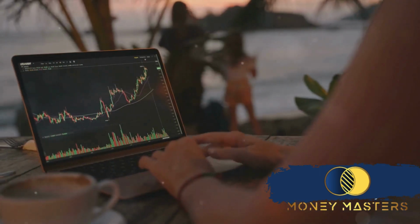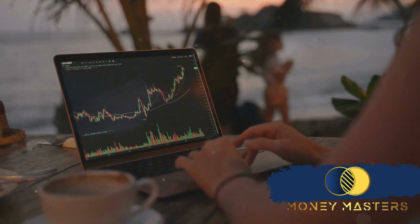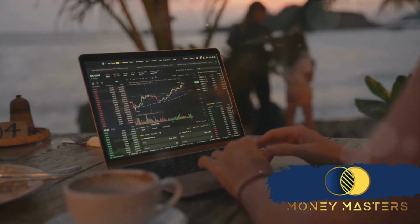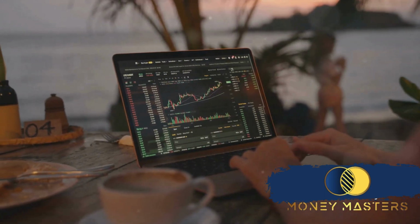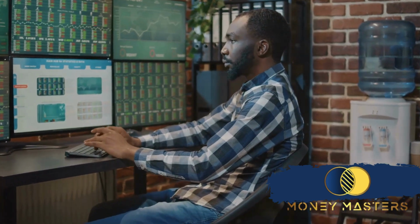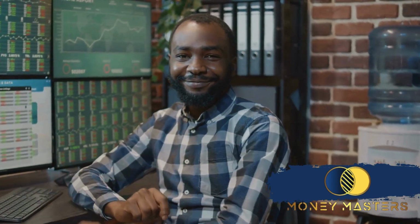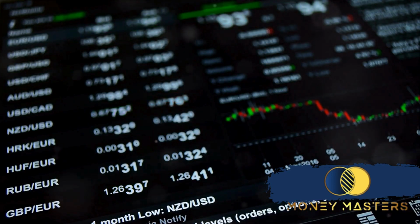But remember, the Forex market is as vast as the ocean. It's the largest, most liquid market in the world, with an average daily trading volume exceeding $5 trillion. That's trillion with a T, folks. It's a market filled with opportunities, but also with risks, and it's crucial to navigate these waters with knowledge and caution. So, in a nutshell, Forex trading is all about buying and selling currencies.